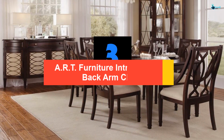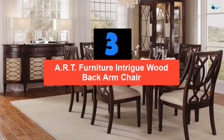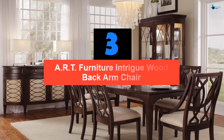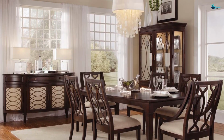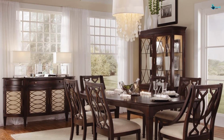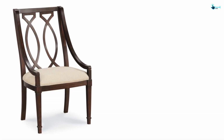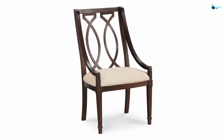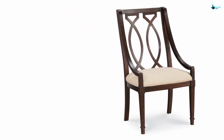At number 3, we have the A.R.T. Furniture Intrigue Wood Back Armchair. Coming at the 3rd position on my list of the best wooden sling chairs is the wooden sling back armchair. This is a chair that I fell in love with because of its unique style. The chair is actually adorned with a double marquise pattern in the wood carved back with a delicate maple inlay.